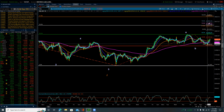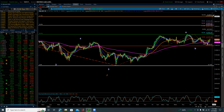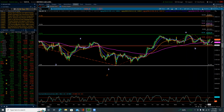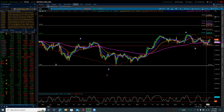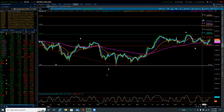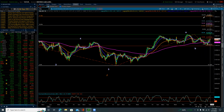The first one being 13,380. The second one being 13,825. So we can see here that if wave C is going to be equal in length to wave A, that's going to bring us up to 13,867. So right in line, we're all in line here. So first zone right there, second zone right here.